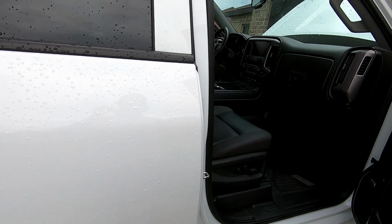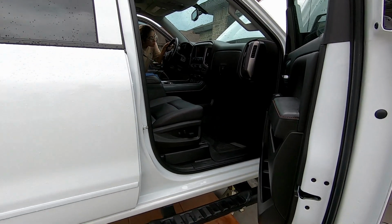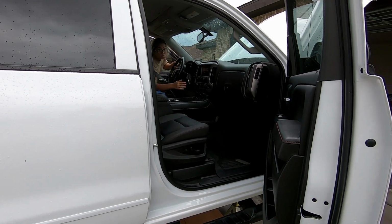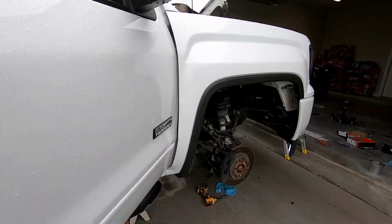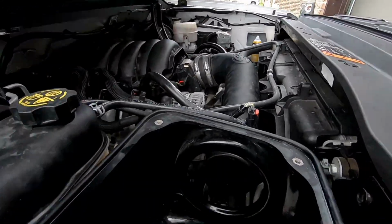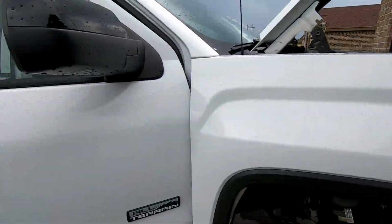Turn the key forward and let it prime. Well, get in there. Just turn the key forward once. Right there. Hopefully this thing doesn't blow up. I don't have my filter on, but whatever. Go ahead and crank it over now.